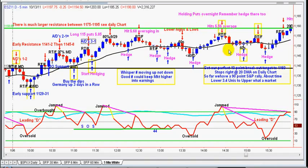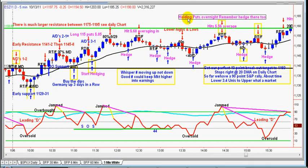Now here's what's starting to come out. Everybody's starting to call in. We're jammed. We're high. Everybody's starting to call in. We're now long 3 tranches. What am I going to do with the puts overnight? Well, I'm holding. I'm writing on the chart: holding puts overnight. Remember the hedge there too. This is the key. As long as we have options, we can hedge. That's the key. We can hedge. That's what's so exciting about this.